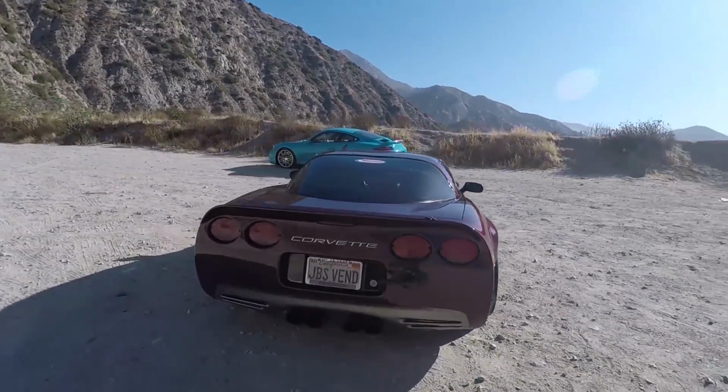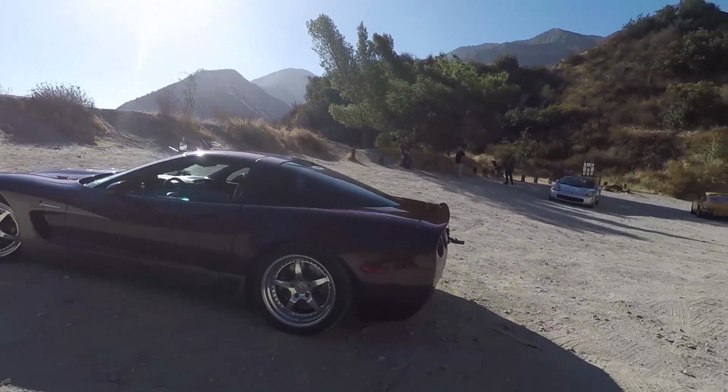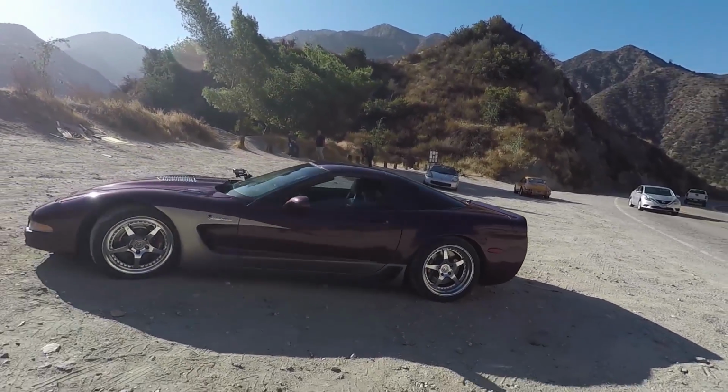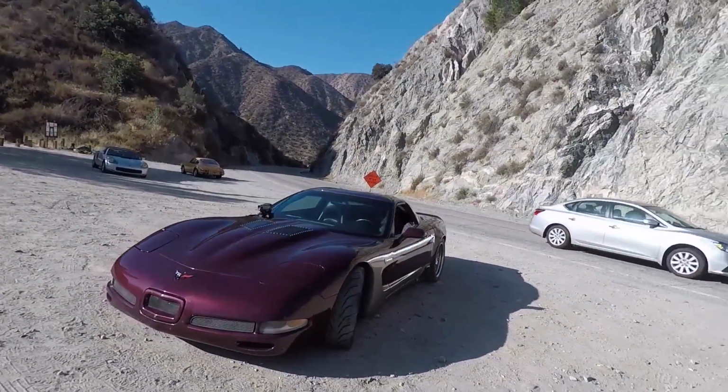Paxton Supercharger. Paxton Novi 2000 centrifugal blower. Yes, sir. Very nutty. And how much power? Depending on dyno, 800 at the wheel, north or south, depending on dyno.